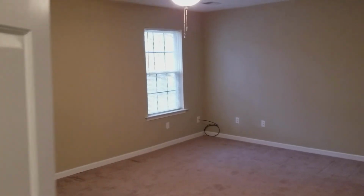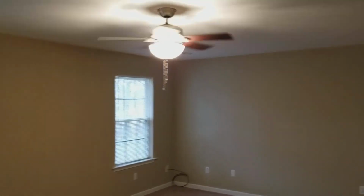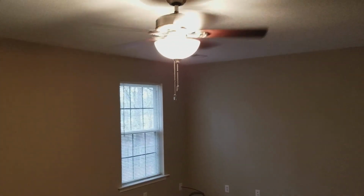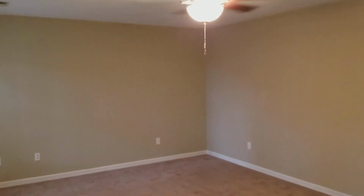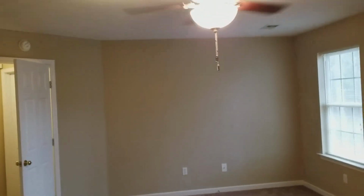And we're going to make our way back through here. Also, you do have a second thermostat that's located up here. This is bedroom number 3. Very spacious bedroom. You have your ceiling fan, and it is carpeted as well. You have 2 windows that look out into the backyard. And this was the room earlier that I mentioned that could be used for a 3rd bedroom. Also a room to where you can entertain guests, because it's actually a fairly large room.